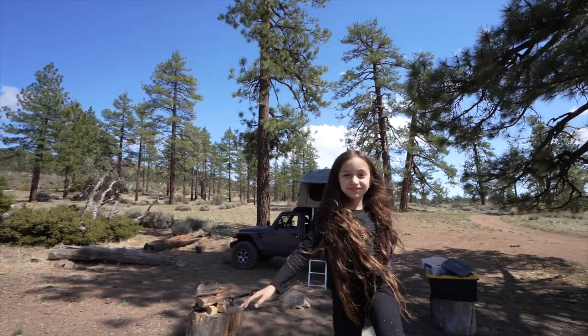So we made it to Dutchman Campground, that last part of the Miller Jeep Trail. Was pretty gnarly, couple of big obstacles, but we made it through. We met this cool group of other Jeepers that we joined, so it was nice. And now we are here.